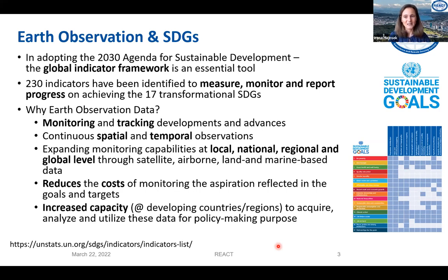So what can Earth observation contribute? Earth observation is very good at monitoring long time series, so over a long time, and can also track developments and advances on the Earth surface. It can provide spatially and temporally different observations. Spatially means not only at one point, but distributed over a certain area with high resolution, and temporally over time. This could be over days, but also over months and over years. It can expand monitoring capability at very local, smaller areas, but also nationwide, regional, and global levels. And this can be done through satellite, airborne, land and marine-based data.